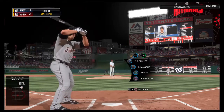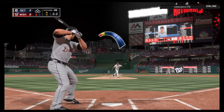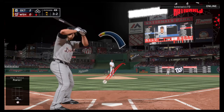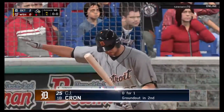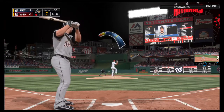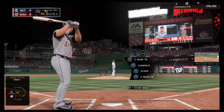To 2-2 now. 2 runs, 5 hits, and no errors in the ballgame for the Tigers. Good eye to lay off the slider there, and he works it to full 3-2 here. And he lost him here on 3-2 as that pitch misses. It's ball 4. Up next for the Tigers, C.J. Cron stands in. He's 0 for 1 after grounding out.